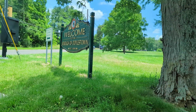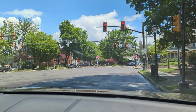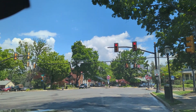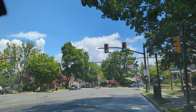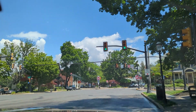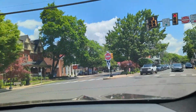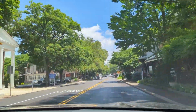Now we head over to Doylestown from King of Prussia. Doylestown is a borough and the county seat of Bucks County, Pennsylvania. It is located 20 miles northwest of Trenton, 25 miles north of the city center of Philadelphia, and 27 miles southeast of Allentown. It constitutes part of the Delaware Valley, Philadelphia metropolitan area.